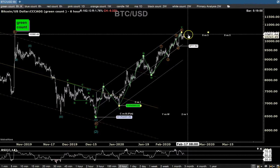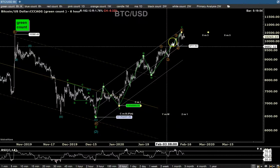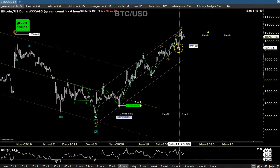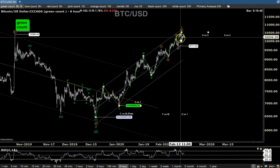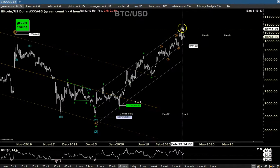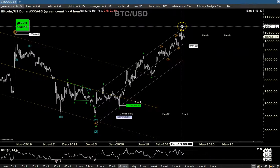Now, in terms of wave counting, we have met the requirements. We have an extended first, 2, 3 is smaller than 1, 5 is smaller than 3. There's no ending diagonal, there's nothing like that. It's just a pure Elliott wave structure, a nice motive wave, and we should be completed. If we break back below this 9,700, I will have more inclination to say that we are. I continue to remain bullish.